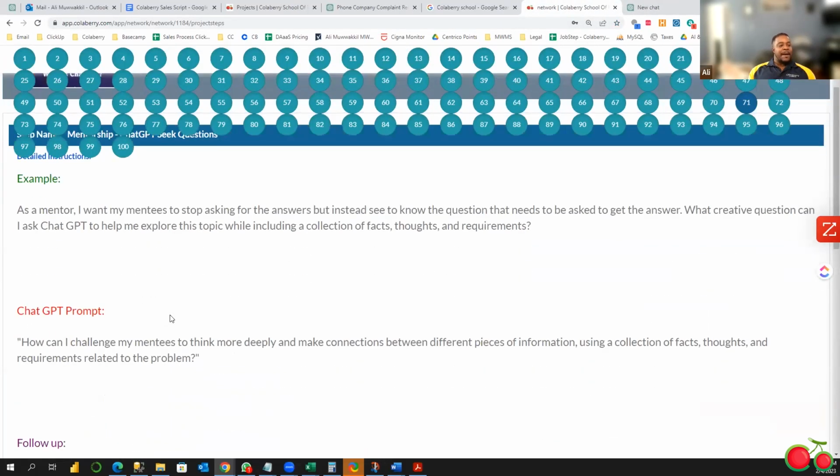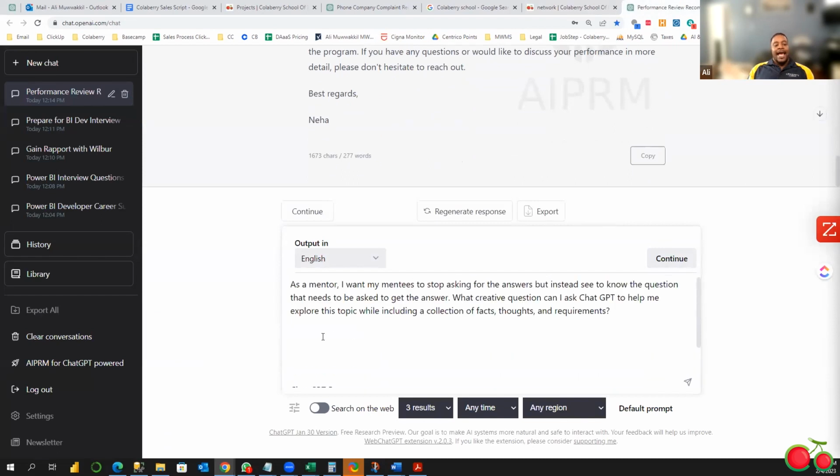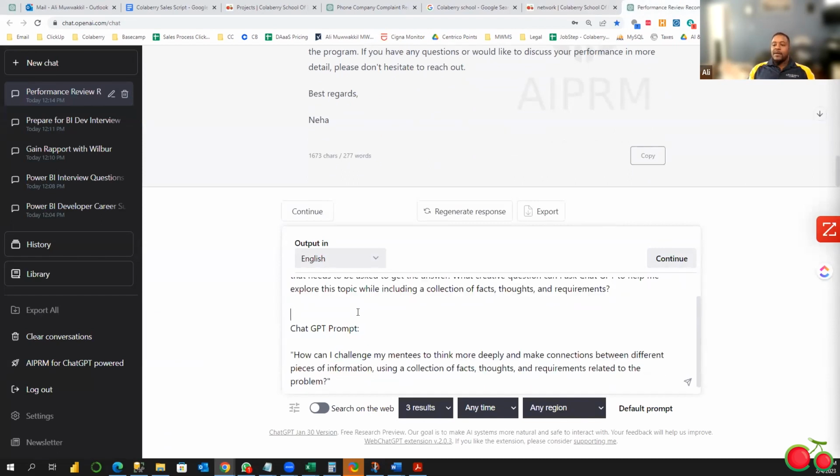As a mentor, I want my mentees to stop asking for answers, but instead seek to know the question that needs to be asked to get the answer. What creative question can I ask ChatGPT to help me explore this topic while including a collection of facts, thoughts, and requirements? Yeah, see, a nice trick that I learned is ask ChatGPT about the questions that you should ask. It's crazy, right? It's like a matrix, parallel universe. Okay?